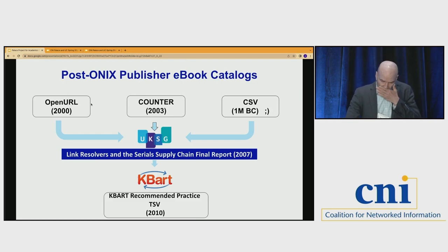And so there was a United Kingdom serials group that did a report on this to see where things were going and how that could be improved. And they arrived at a standard called KBART, which would allow you to basically get a report from your publishers or your platform providers on what the different resource links would be available, the identifiers that it may be referenced by, so that you could try to reconcile some of this. But again, instead of a CSV, we went to a different level. It's a tab-separated file, so you get to manage that one on top of the other three.